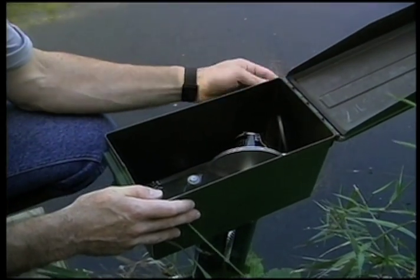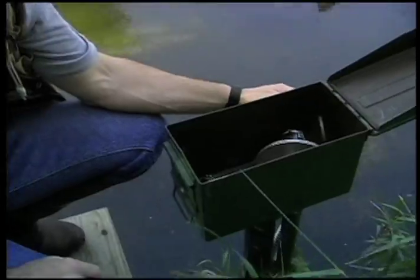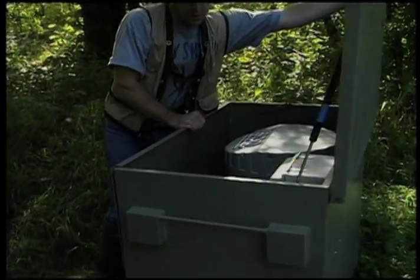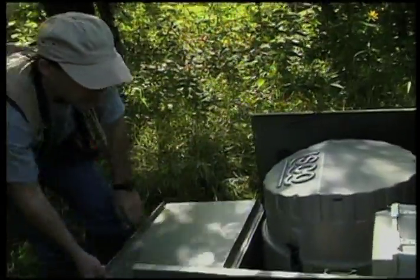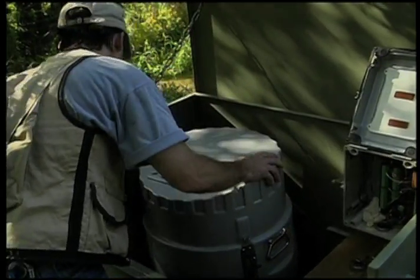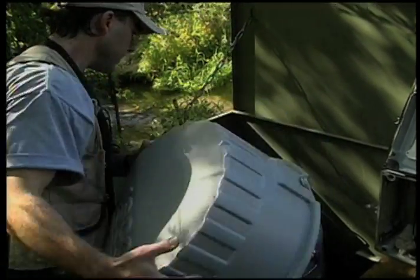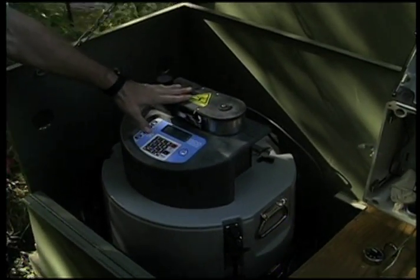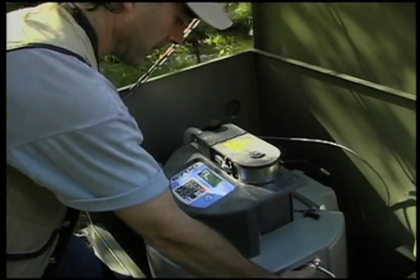When the float in the pipe goes up and down, the little wheel turns and the level is recorded. Now we store all these numbers back here in this metal box. We have a small computer in this box that measures and records stream level, conductivity, electroconductance, and water temperature. We also have an automatic sampler. That's what this barrel thing looks like. It's a pump on top of the sampler, and there are tubes connected underground to the stream.